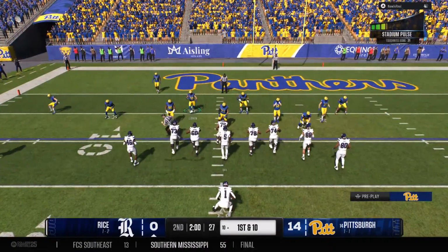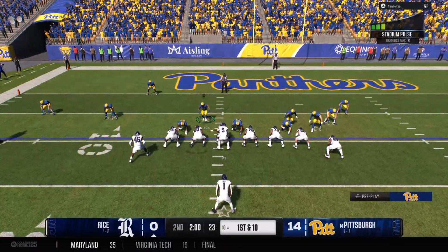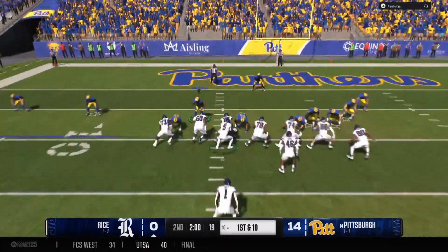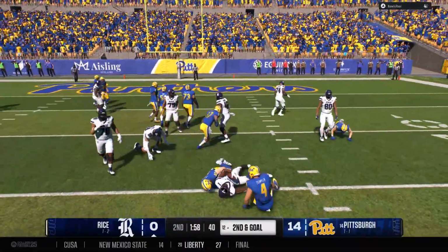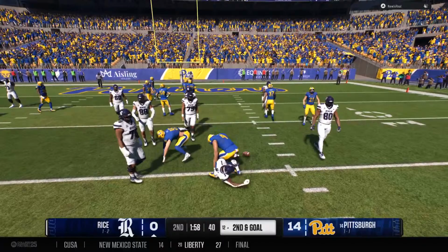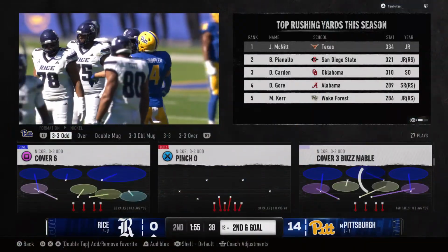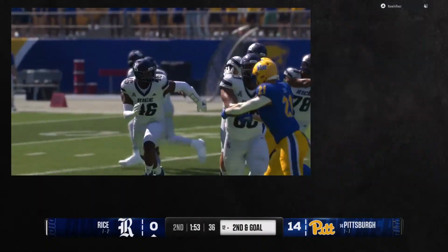And here's the chance to cut into that lead before halftime. 1st and goal. They'll try to get it in with the run. He's dropped behind the line of scrimmage. That'll be a loss of 3. Well, the offensive line had everybody blocked except the defensive end. He was able to sneak into the backfield and get the tackle for loss.